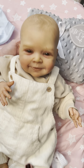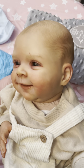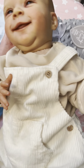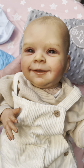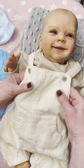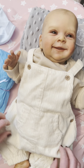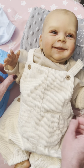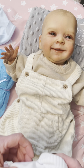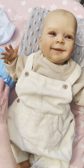Oh, look at how pretty. He's coming off kind of yellowish, but he's really not. And look at his little scratch. And he's adorable. Oh my goodness. He is precious in his little outfit. It's like little cream velvety overalls, and a very nice thick tan little sweatshirt. And these were his little socks he had on. Super cute. And let's see what was in the package.